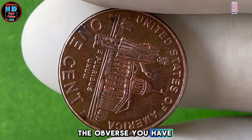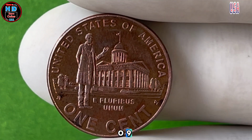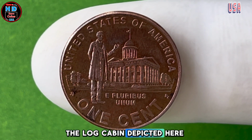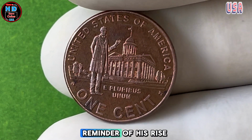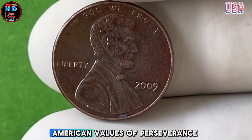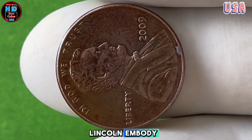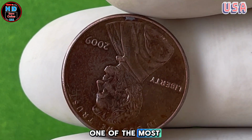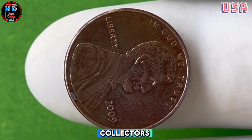On the obverse, you have the familiar portrait of Abraham Lincoln that's been featured on U.S. pennies since 1909. But the reverse is what really catches the eye. The log cabin depicted here represents Lincoln's childhood home, a simple structure that is a powerful reminder of his rise from poverty to the presidency. The design reflects core American values of perseverance, humility, and leadership, attributes Lincoln embodied throughout his life. The design isn't just art, it's a tribute to one of the most beloved figures in American history, which gives this penny even more appeal to collectors.